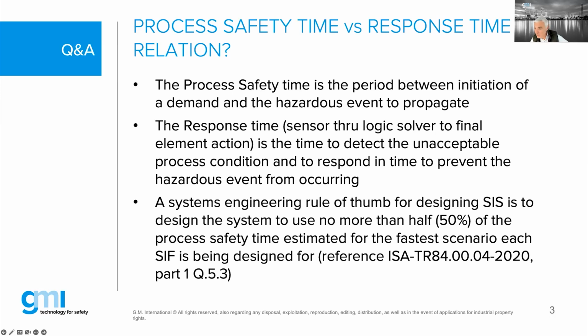Right, and the second question: is there a time allowed for the ESD valve to respond in reference of the PST, most likely the abbreviation for process safety time and not partial stroke test?